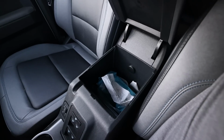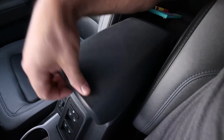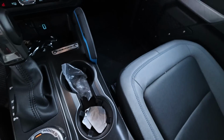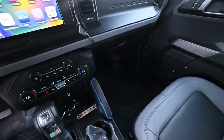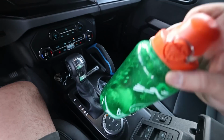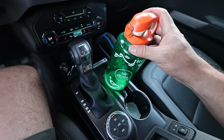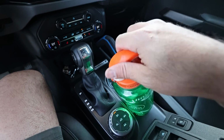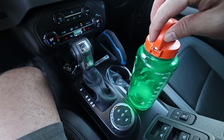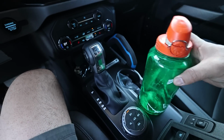Doesn't hold a candle to Sequoias, obviously, and it's probably about the same size as a RAV as well. Now, where they drop the ball, it's insanity to me, and I'm going to complain about it even if I'm in the minority of people who still use Nalgenes, but not even remotely close. Now, Nalgenes are kind of the same size as a Hydro Flask.